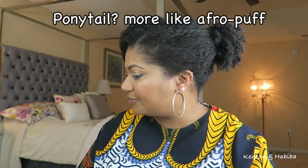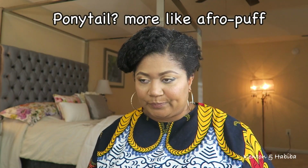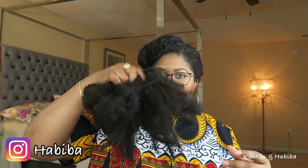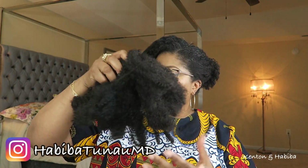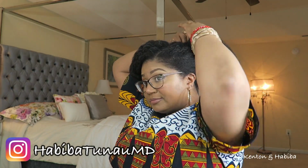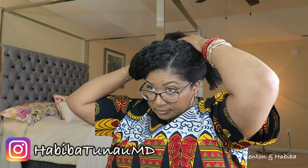So anyway, do you like the ponytail? Do you like this ponytail? Not bad, right? Not bad. Simple, cute, easy. Okay? But let's just say that ponytail isn't doing enough for you and you just want a little bit more oomph. Go ahead and add some synthetic hair that matches your texture.